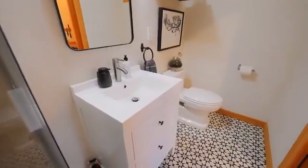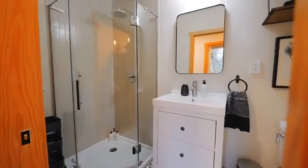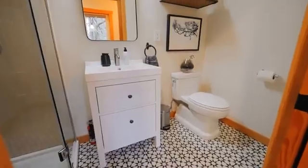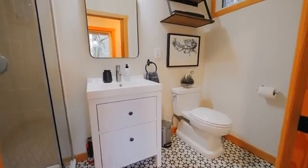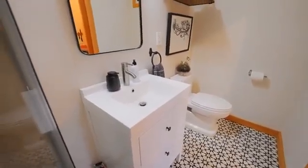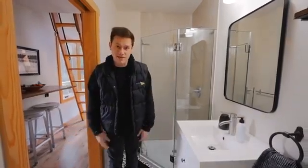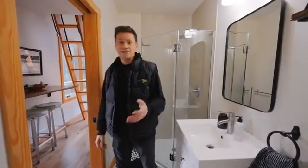Right here in the middle is your vanity. Tiled walk-in shower behind me. I like how they have all of this spaced out, and then the toilet right here in front of me. Very comfortable. The tile on the bottom floor right here I love a lot, and this is all spacious, and it's all under the loft space. Let's head up to the loft now and check that out.